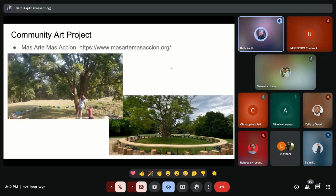Another idea that we have is this Mas Arte Mas Acción approach. They have done some community art projects. These are just some examples of using recycled materials to put a structure around a legacy tree where a community can come together and visitors, and when they communicate and talk to each other, or even just sit and think, they're facing the tree. They have to talk to each other through the tree, and it kind of leads to some interesting thinking about what a tree is and what a tree contributes to our environment. And we have not formally developed an idea, but it's a concept. Maybe some of you are interested in this as well.